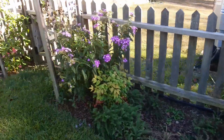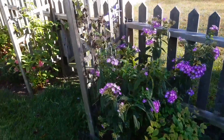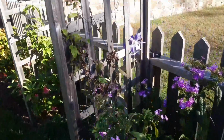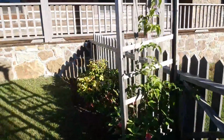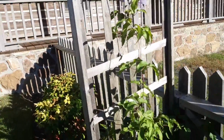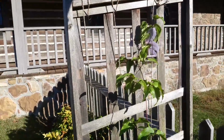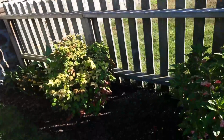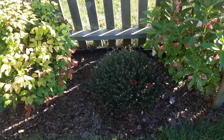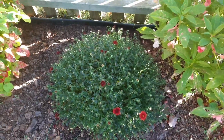And on around, the summer phlox still blooming. It'll bloom over there, lavender bloom on my clematis. And there was a pink one over here. Look, the wind's about to blow it off of the trellis here. And some mums down here that's getting some bloom. Got a lot of buds.